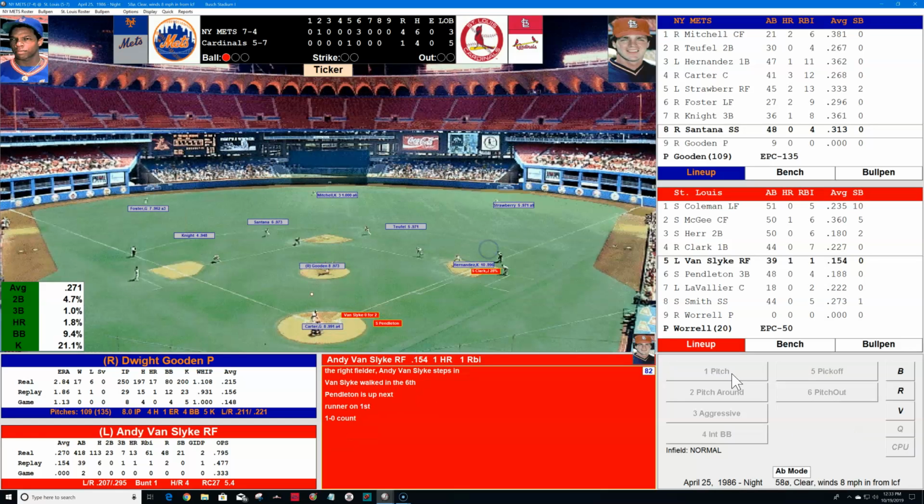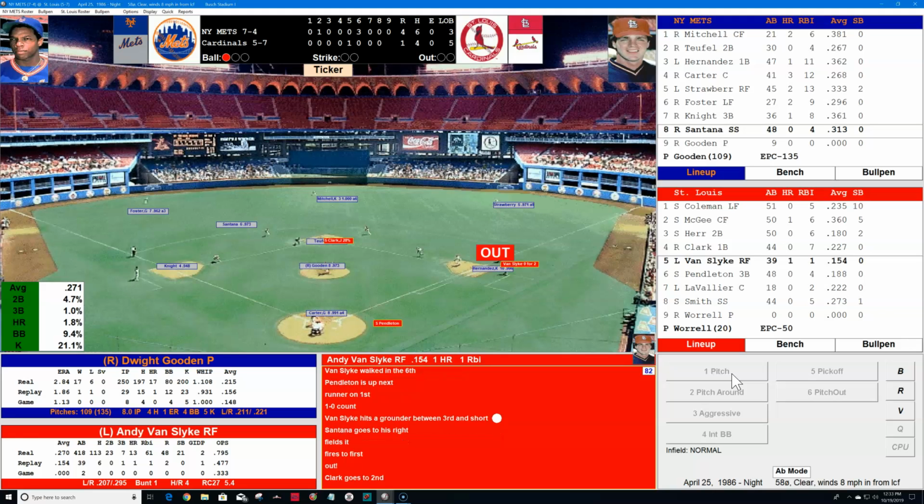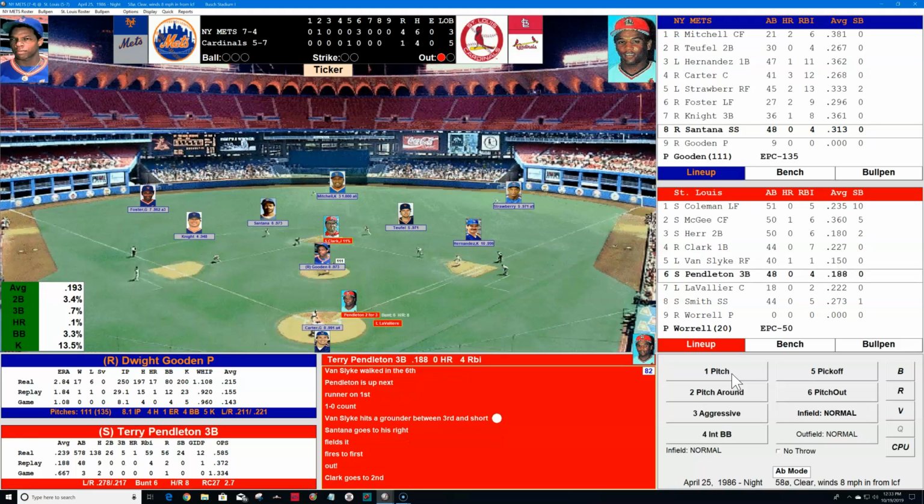Here's the pitch from Gooden to Slyke. And he grounds one to Santana for 1, to 2. Did they get him? Out! His only play was first base. Thought they got Clark, but Clark is at second. The batter now is Terry Pendleton, but the Mets get a big out.